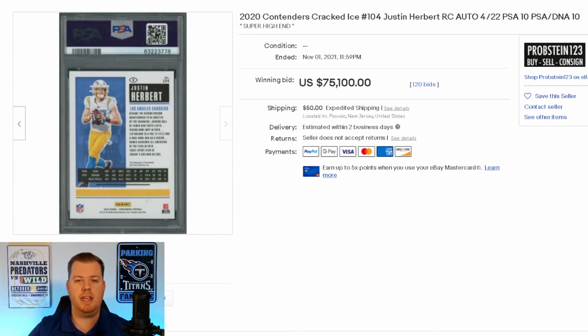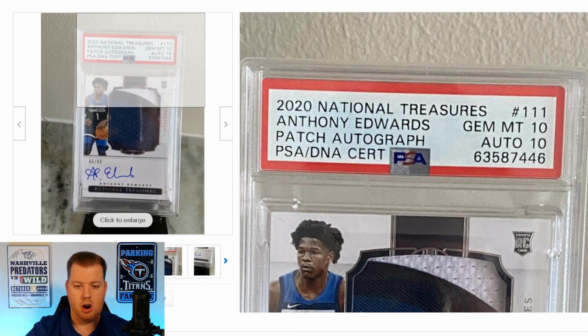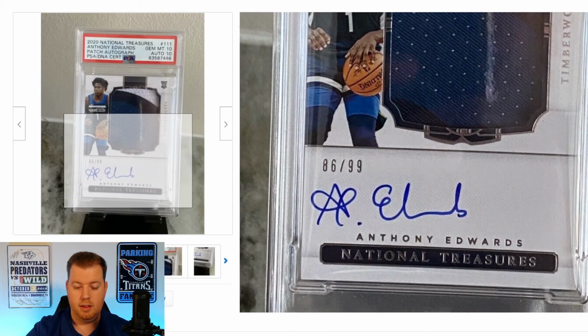and this is going to be a card that some people might not expect to be the highest sold in the past 30 days. But this guy is coming up, and he is going to be a star player in the NBA. It is Anthony Edwards. His rookie card from 2020, National Treasures, RPA. And look at that auto, too. The auto is fantastic as well.